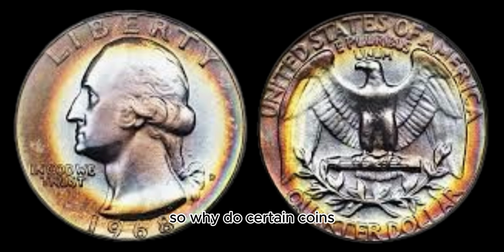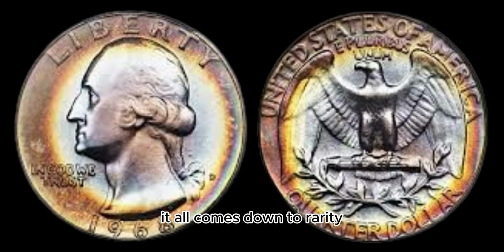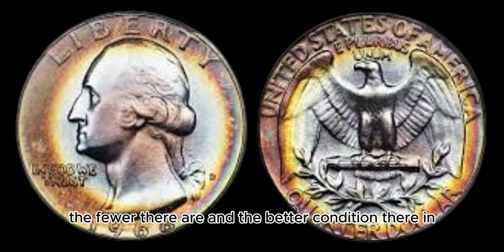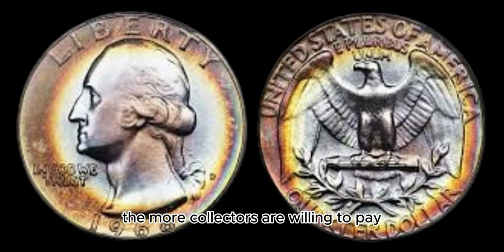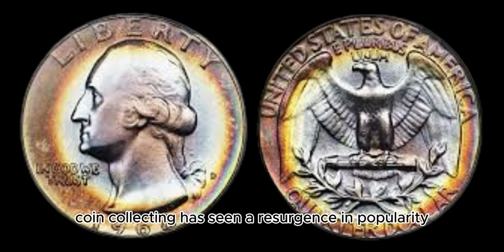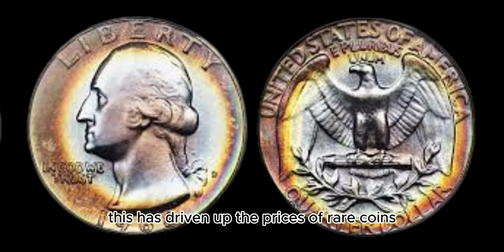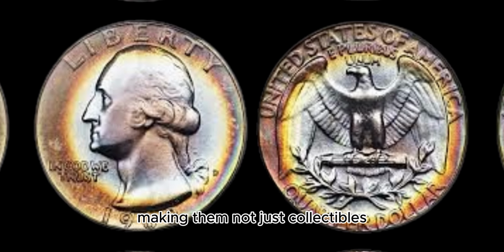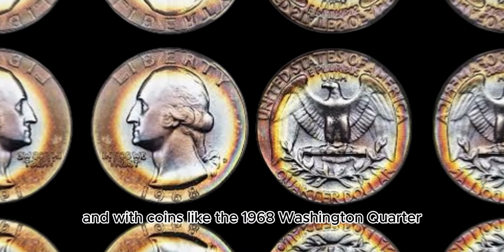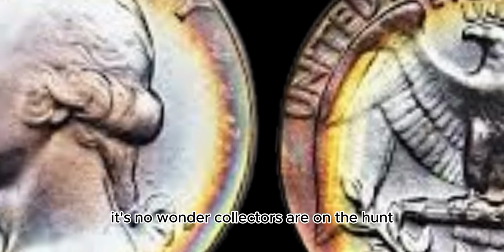So why do certain coins like the 1968 no-mint mark Washington quarter become so valuable? It all comes down to rarity, condition, and demand. The fewer there are, and the better condition they're in, the more collectors are willing to pay. In recent years, coin collecting has seen a resurgence in popularity, with collectors and investors flocking to acquire these rare gems. This has driven up the prices of rare coins, making them not just collectibles but also sound investments. And with coins like the 1968 Washington quarter reaching such extraordinary values, it's no wonder collectors are on the hunt.